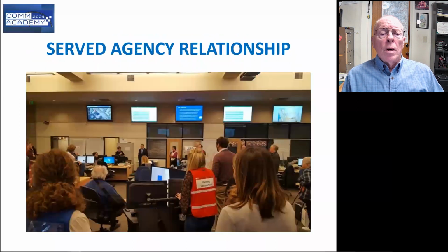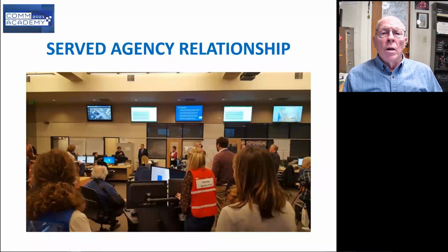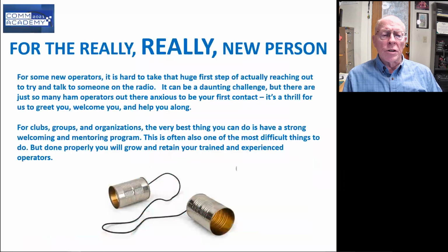Here's a picture from an activation of the Seattle Emergency Operations Center. In this picture is the Deputy Chief of Police, the Mayor, the Director of Emergency Management, 2 volunteers, and several city employees. And they are all working together just like that's all there was. And they've done it before. They're used to working with each other. Each one knows the role that they have to play and what they have to do in order to make this operation a success. And that's how you can serve an agency. You need that training, you need that practice, you need those relationships to be really effective. And that happens over time on a recurring basis.